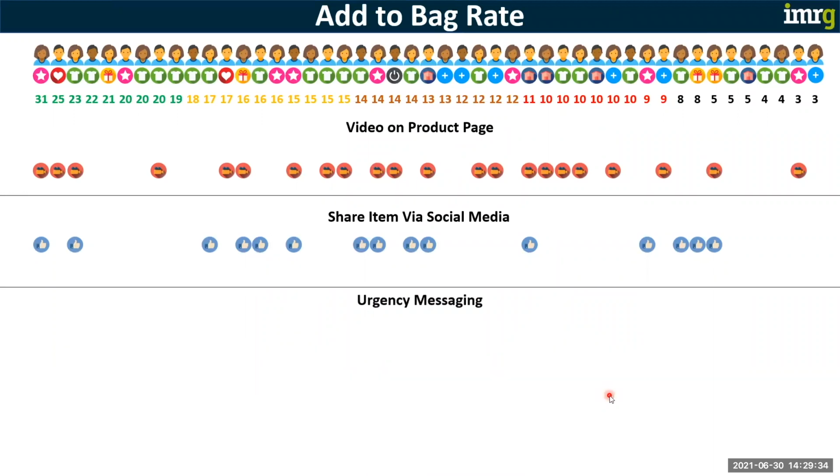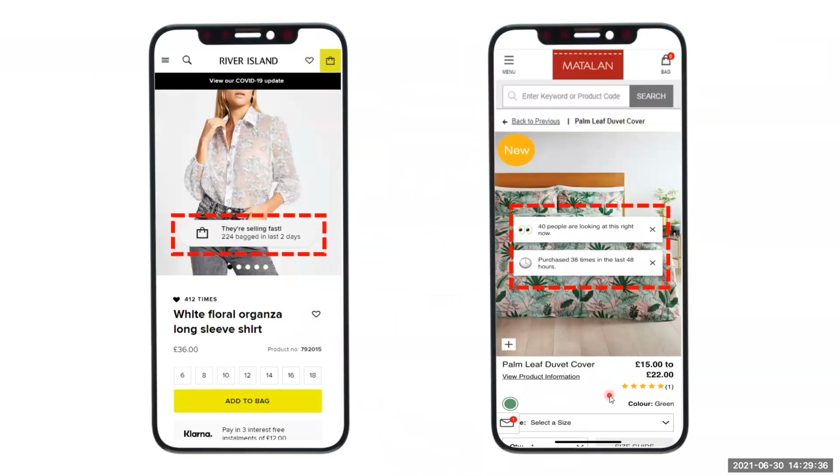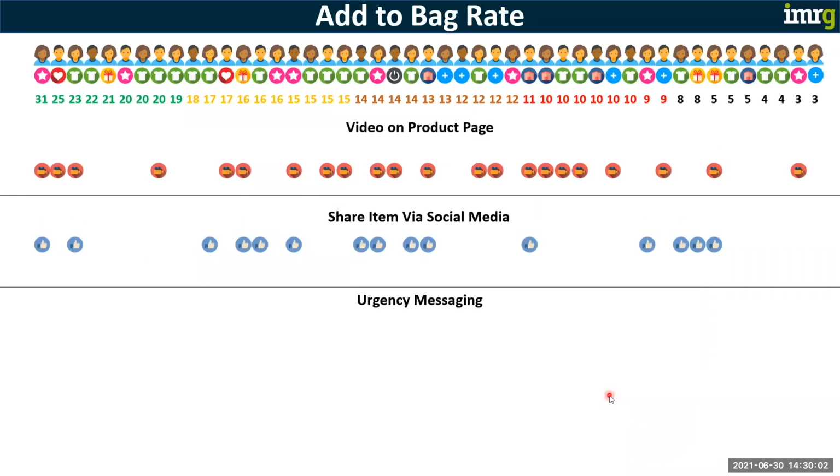This one is great. It's this sort of thing where you're looking at a product page and you're really hoping someone's going to add the bag on it, but they pop up a little flash that says, ooh, 224 people have put this in their bag in the last 2 days. Or, oh, wouldn't you know, 10,000 other people are also looking at this product. Is that the sort of thing that can increase somebody's likelihood to add something to their bag? What do you think? Let's go back and have a little look. And we will pop in the urgency messaging icon.